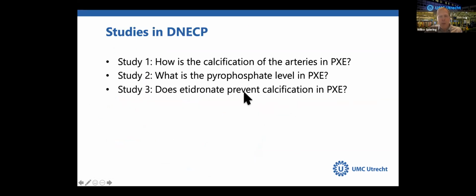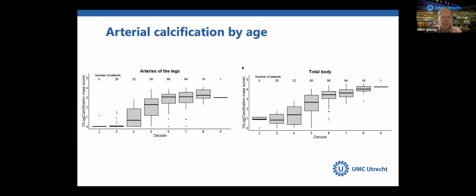I have very limited time to present our research, so I've chosen to present 3 studies. In the first study, we studied how the calcification of the arteries is ongoing in PXE. In the second study, we addressed the question, what is the pyrophosphate level in PXE? And in the third study, we studied the question whether etidronate treatment is preventing calcification to occur in these PXE patients.